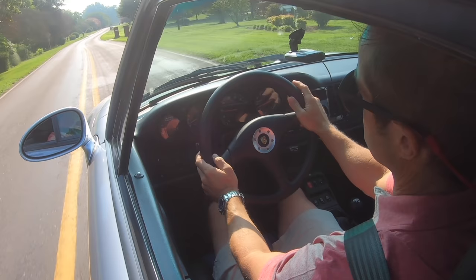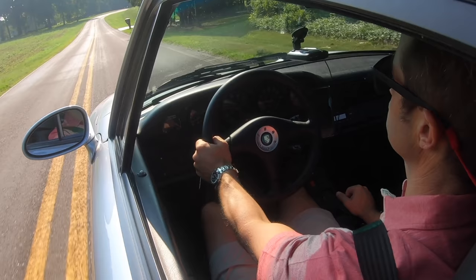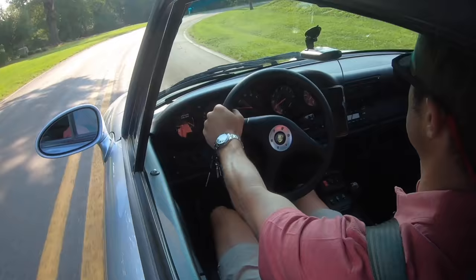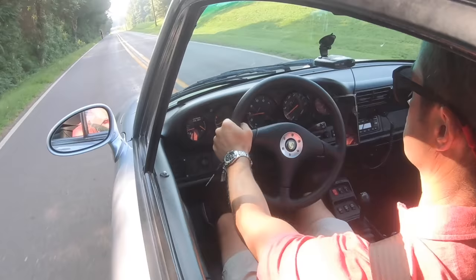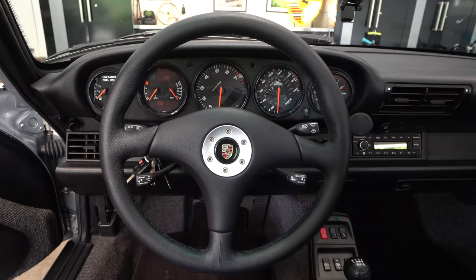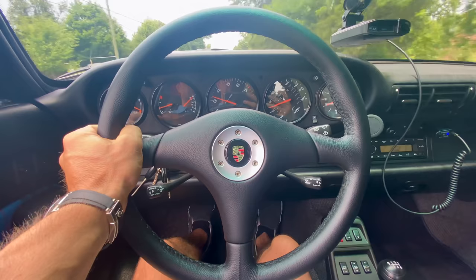So here are some pluses that I've found with this RS wheel. It's smaller than stock, it gives a feeling of more control, more precision. The RS wheel is 360 millimeters. The stock wheel is 380 millimeters. This RS wheel is like 2 inches smaller than your stock 4-spoke. So that gives you kind of a tighter steering feel. The ring and crest, I feel like are really a distinctive look. The ergonomics are fantastic, but quite frankly, the wheel does sit a little bit high for me.